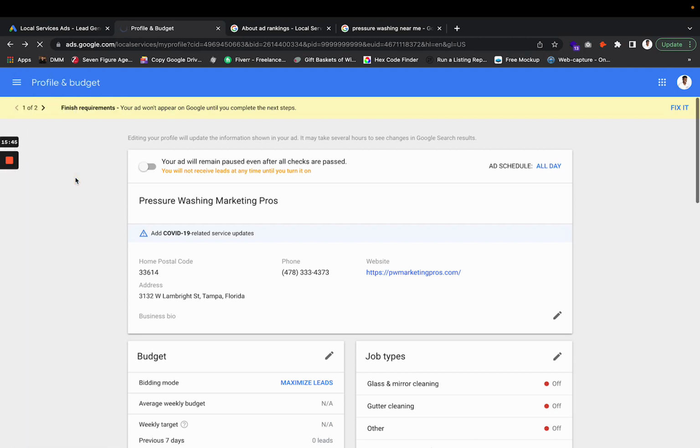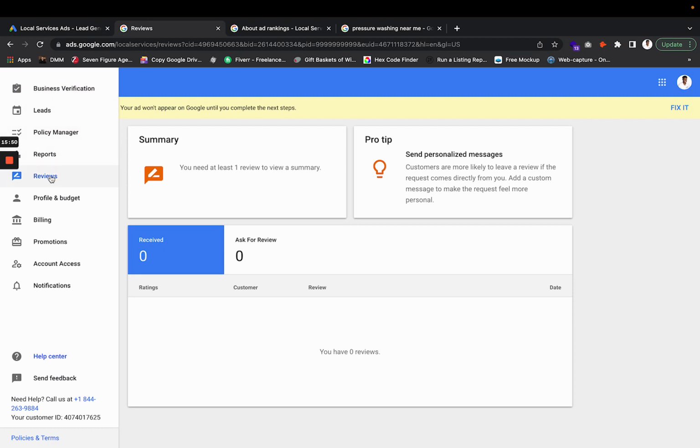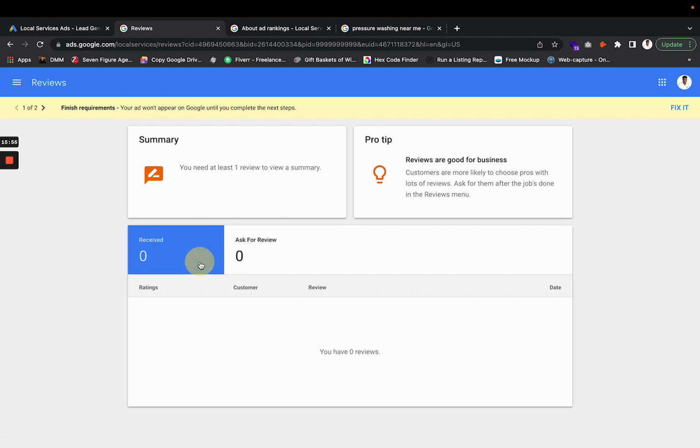And a little trick here, guys: when you go to your local service ads and you go to this review section right here, you see this "ask for a review" option. After you've completed a job and you close it out, the reviews that you get from local service ads, even though Google won't say it, I've seen it personally and have data to back it. Google actually puts more weight into the reviews that you get from a local service ad job than a review that you get just on your Google business profile.